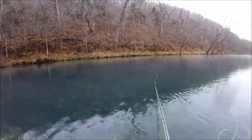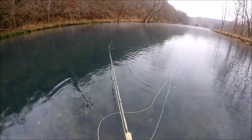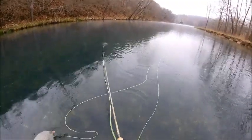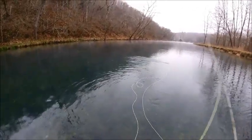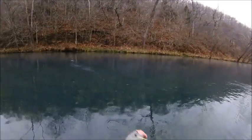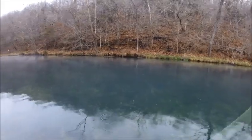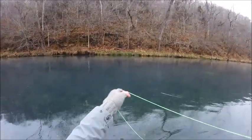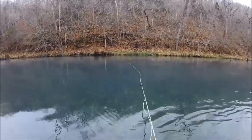I'm stripping it along. If I get a tug, a strike, I give it a quick strip set, a lawnmower strip set, so that I can shorten the distance between me and the fly. So let's do that again, and let's look at this pocket right here, where there might be a little bit of an eddy, a little bit of a chance for those fish to, right there, eddy up out of the cover.